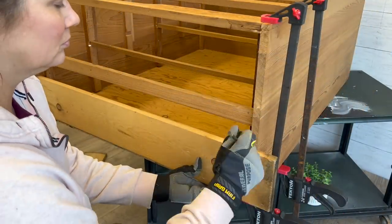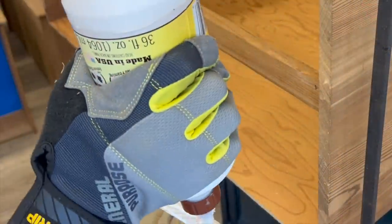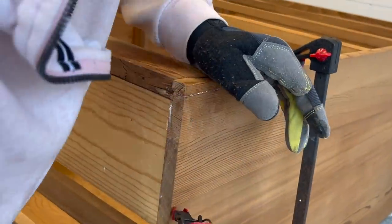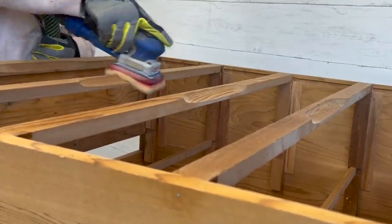Then I grabbed some pine scraps I had and I cut them down to fit inside the bottom frame of the dresser. I glued and nailed them into the corners, and while that was all drying, I sanded down those drawer bars.